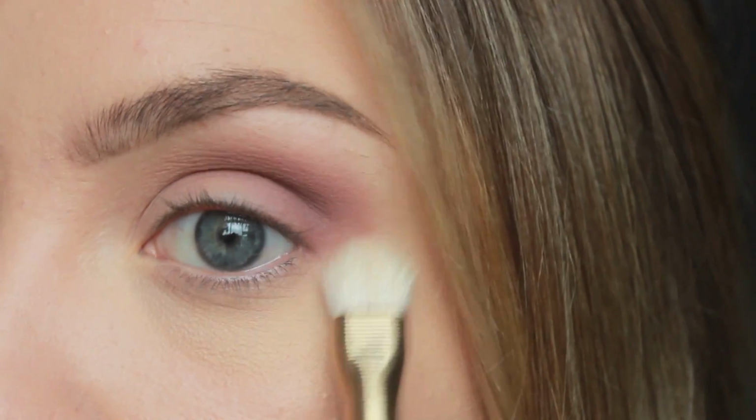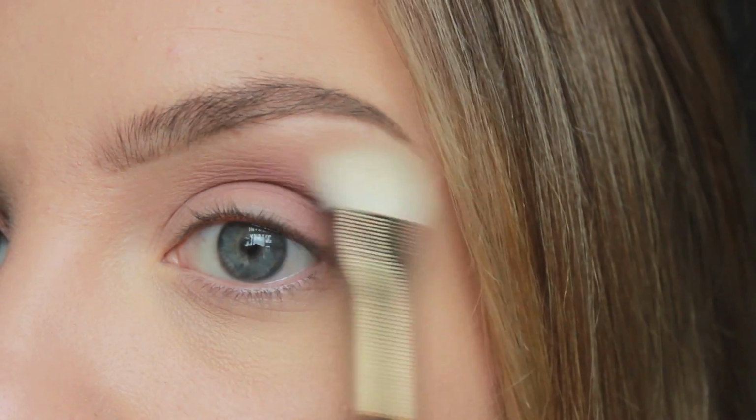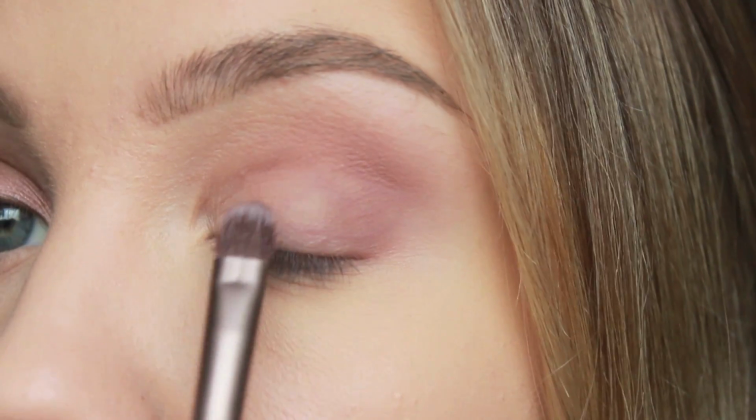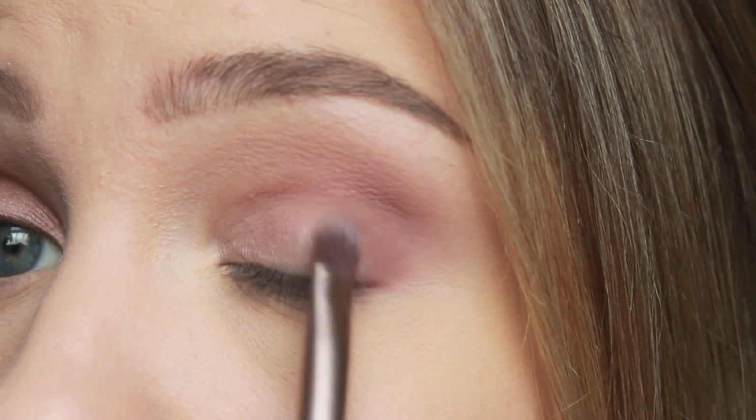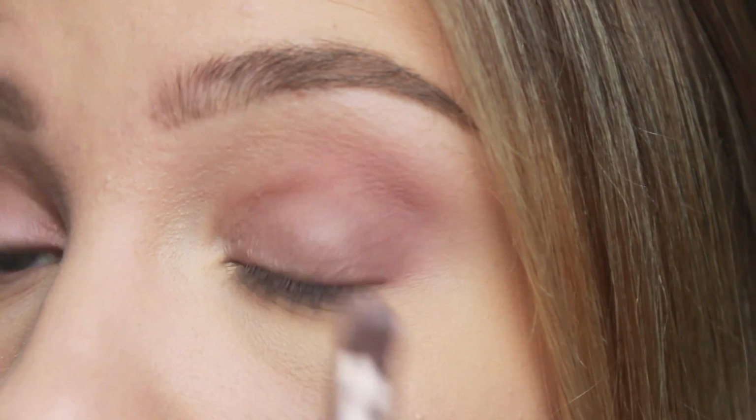Taking a clean blending brush and just buffing out the edges so there's no harsh lines. Now taking Liar, which is a nice metallic mauve gray color, and just popping that all over my lid for a little bit of a shimmer.